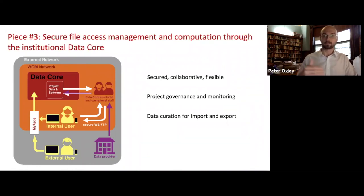All of that is then monitored for the life cycle of the project by the Data Core curation team, who track expiry dates and authorization and also other requirements for data retention or data destruction at the end of the project life cycle, to ensure that all of these requirements are met, saving the researcher from having to remember all of these things. Then also, when necessary, providing curation for data import or export, either directly to the researchers or between third-party data providers.